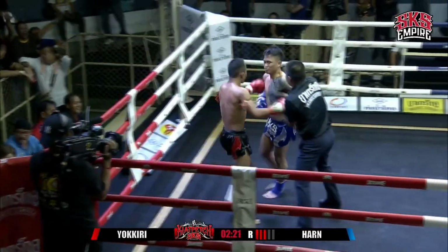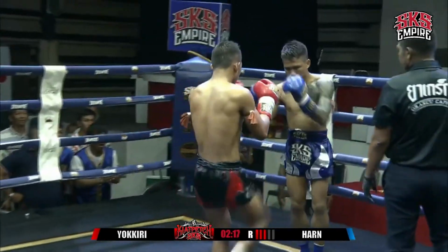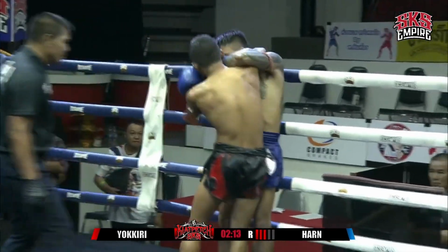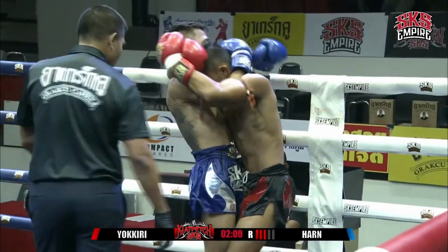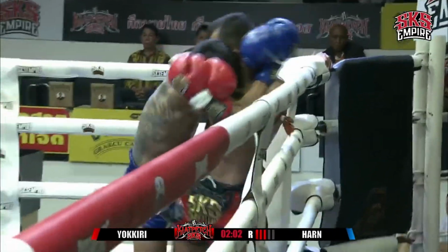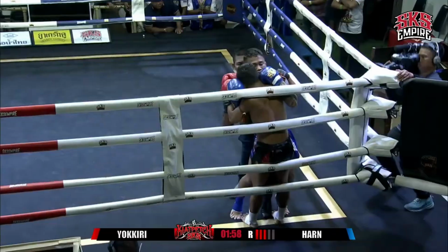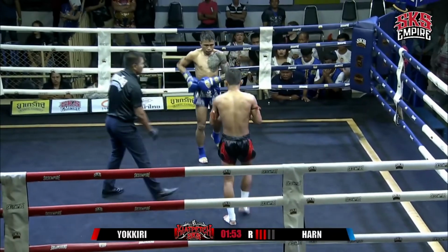So Yokkiri taking on Harn Kiatpetch on the forward march again. Yokkiri looking to engage in that Muay Thai style, as he eats an elbow from Harn right down the middle. The sweat went flying as both fighters are in the clinch and firing a beautiful knee to the body. Great positioning there by Harn. Managed to get the hands over the neck, vice grip. Beautiful work there by Harn Kiatpetch.